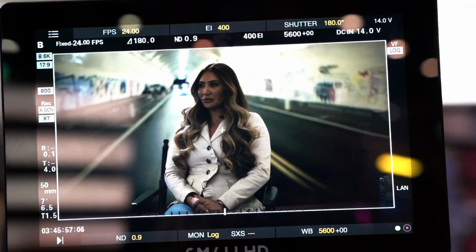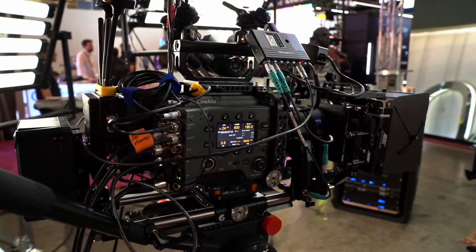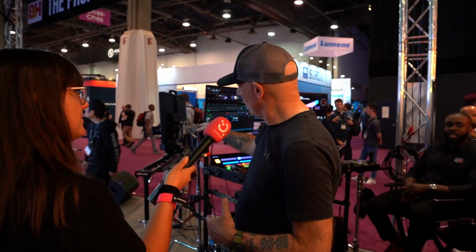All right, and what are you using exactly? Sure, so our primary camera here is a Sony Venice 2, and we're using that more because this is more of a set piece versus a live broadcast piece. So we've tied a Venice 2 in with some FR7 robos, giving us more of a cinematic look that we would see on set versus a studio set, which is a little bit different.